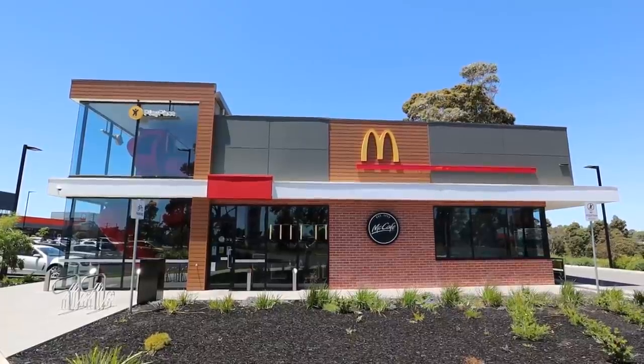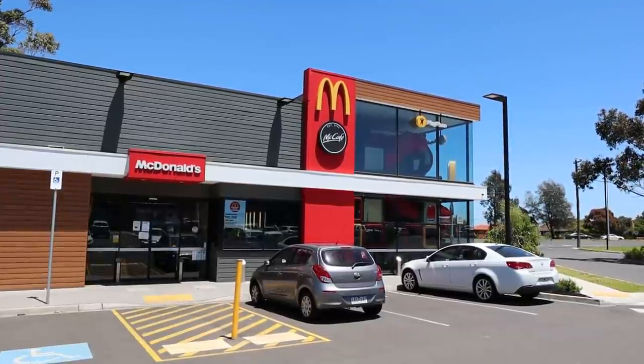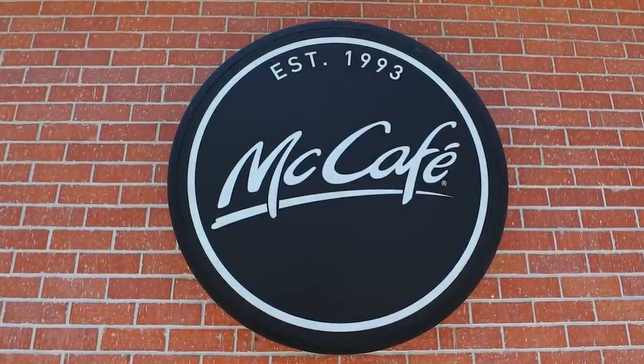So this is an Australian McDonald's. Very pretty, almost like a food hotel. Love the architecture. This is quite a new McDonald's as well. And in Australia, you'll find McDonald's on almost every corner. And it is also the place where I get the most exercise. Maccas run every day. Let's go.